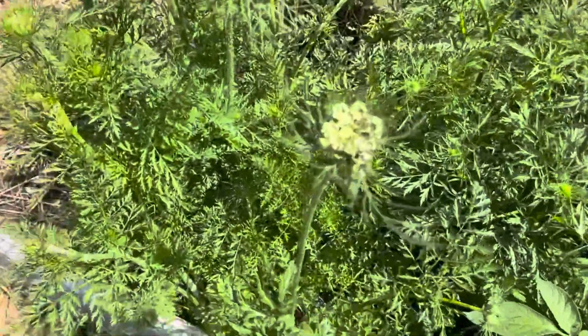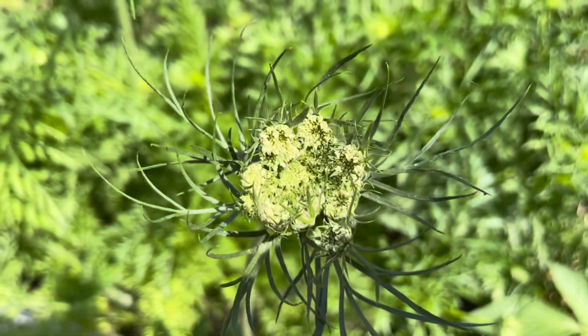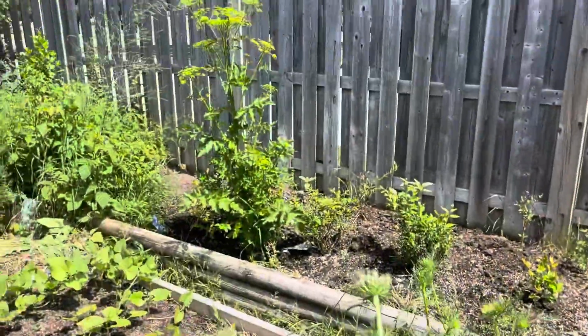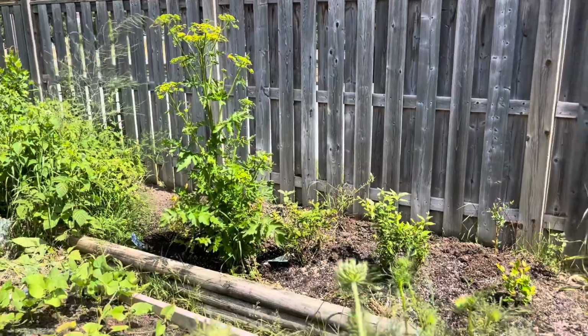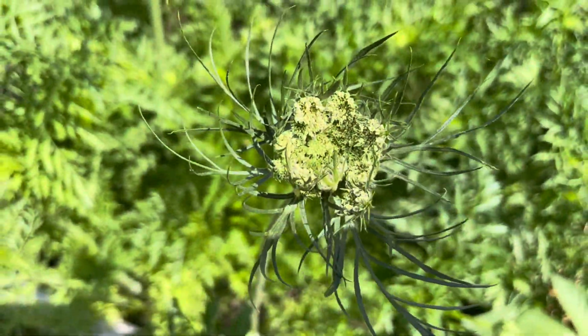Speaking of carrots, these are some that I overwintered and they're just going to seed. I also have the parsnip over there that's going to seed. I'm going to be doing a separate video on that, but yeah, this was just an experiment.